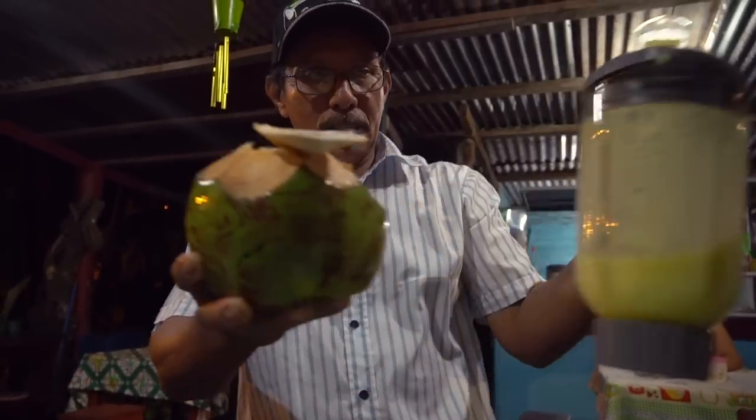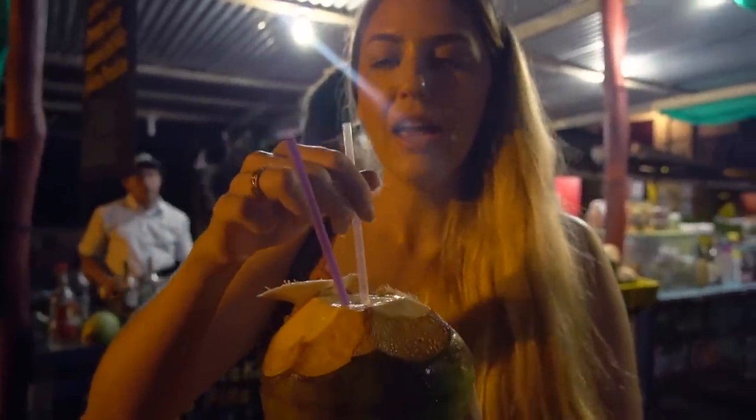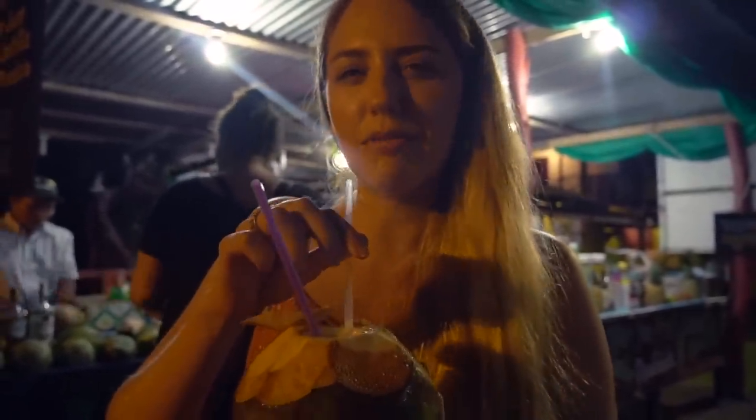Oh yes! So this is coconut water, as you saw, a generous dash of rum and some fresh pineapple juice. Let's try. Oh, and it was 3,000 Costa Rican colones, so around about $5.